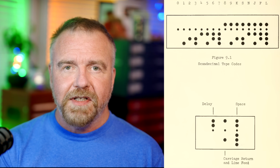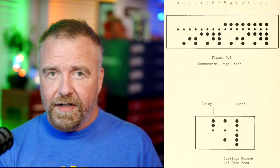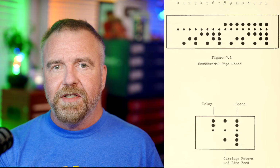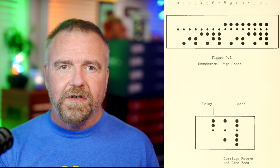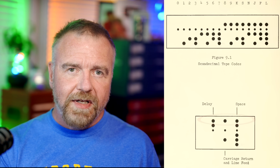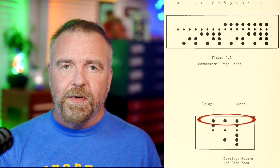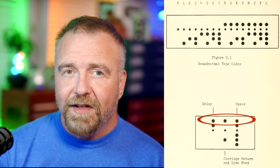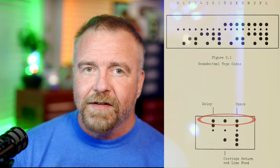When your tape is 5 bits, it means the high bit can be special. If you know you're sending binary sexadecimal data, the high bit will never get set. So they arranged all their control character codes, such as delay, new line, carriage return, and so on, all to have the high bit set. That allowed them to intersperse control codes and data freely based on the high bit. It struck me as fairly genius once I finally figured out what they were doing.